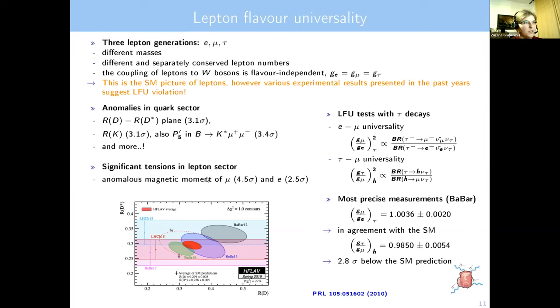Significant tension is also observed in the lepton sector, in particular in the anomalous magnetic moments of both muons and electrons. Lepton flavour universality can also be tested with tau decays, in particular the e-mu universality, as the ratio of branching ratios of tau leptonic decays, and the tau-mu universality using hadronic tau decays. Most precise measurements of these variables come from BaBar. The e-mu universality is in agreement with the Standard Model prediction, and the tau-mu result is 2.8 sigma below the prediction.